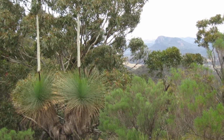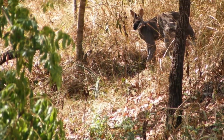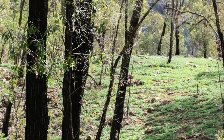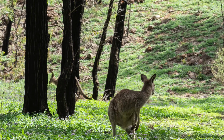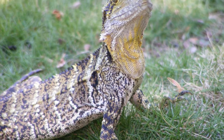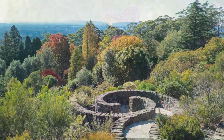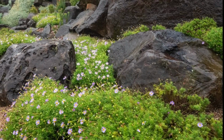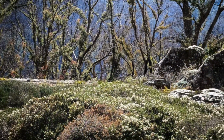Off to Orange for an overnight stay, a walk on Mount Canobolas, and then to Kiama for the start of the conference. The post-conference tour takes in all these highlights too, but finishes in Sydney, after a final overnight stop in Mudgee, plus a visit to the Mount Tomah Botanic Garden in the Blue Mountains as an added bonus.